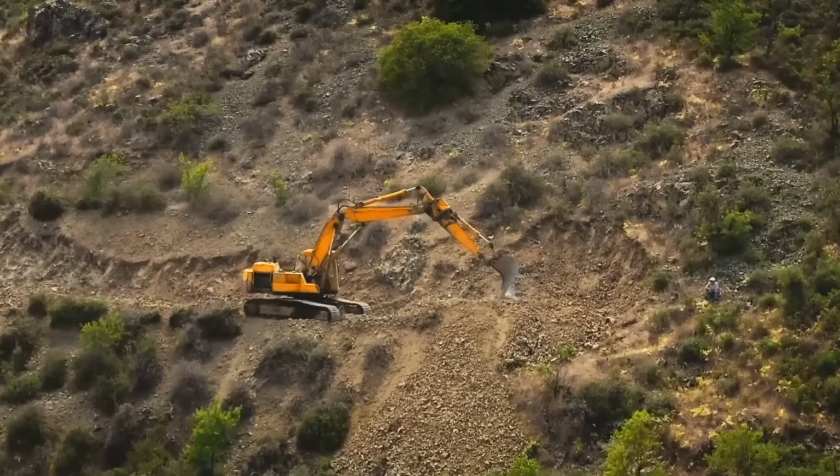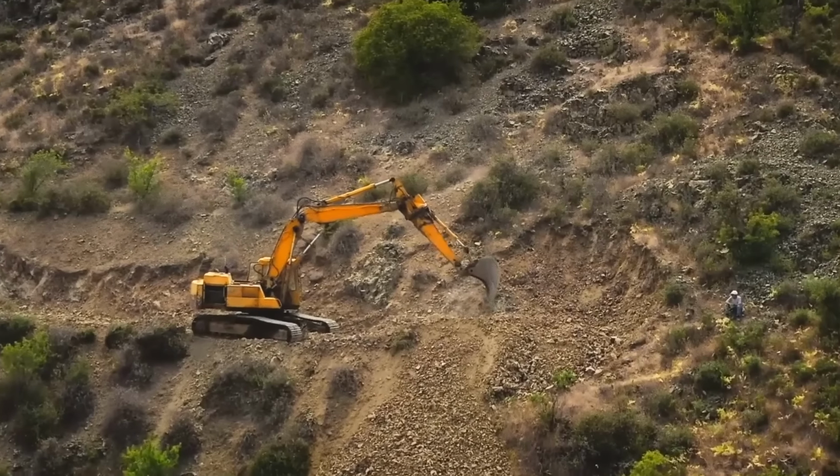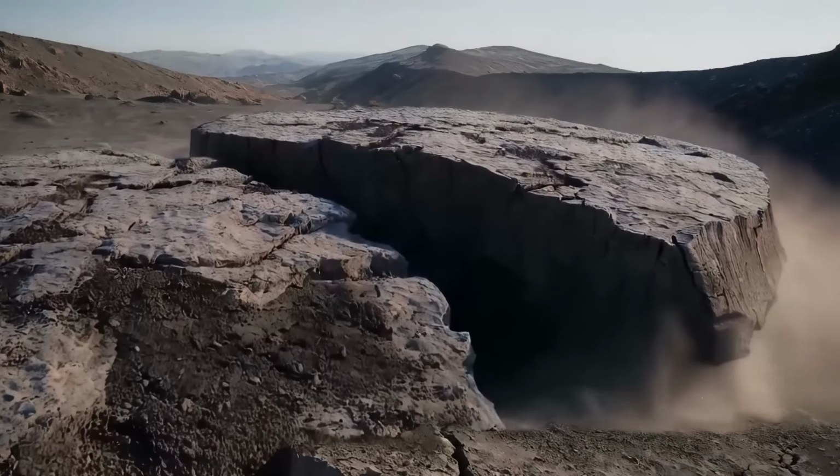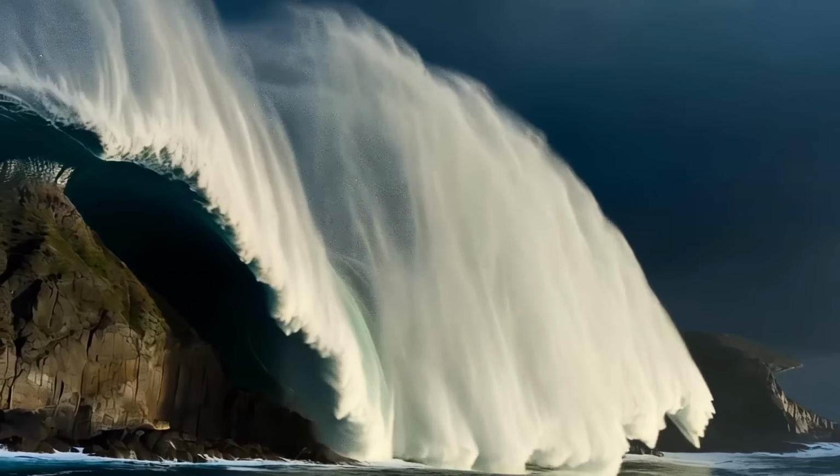Luckily, now both residents and engineers can keep this in mind. But all this shows how vulnerable we are to natural disasters and how we should always stay alerted.